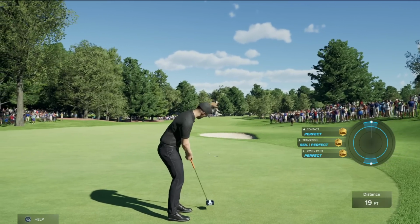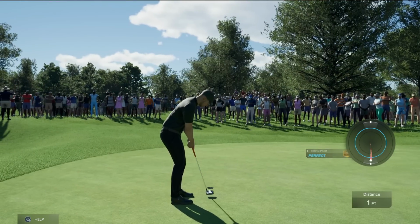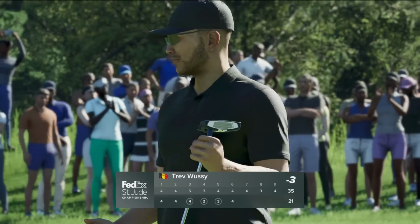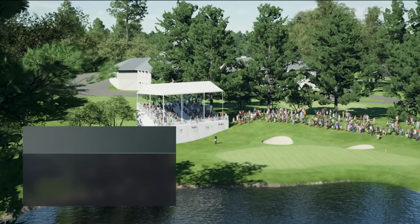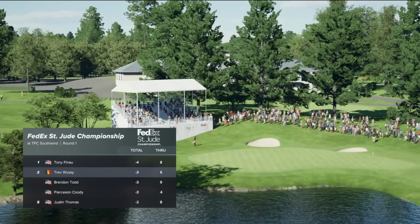That's a well-played hole, but in the end, just tap it in for a par. And that putt will drop. Well done. Trying to update the standings now, and our featured player continues to be in 2nd place, just behind the leader, Tony Finau.